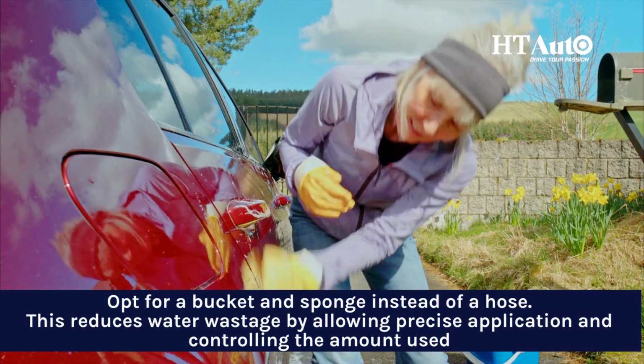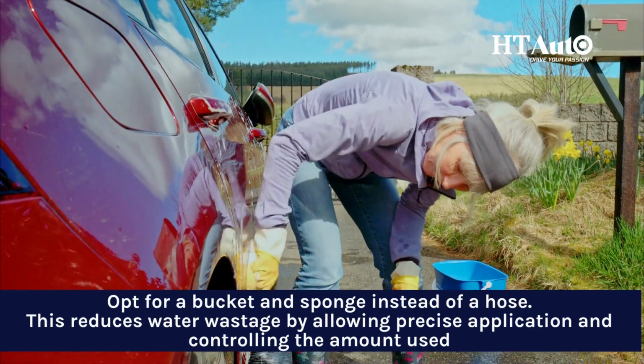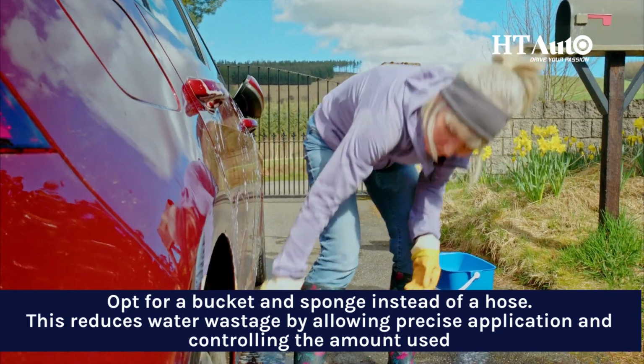Opt for a bucket and sponge instead of a hose. This reduces water wastage by allowing precise application and controlling the amount used.